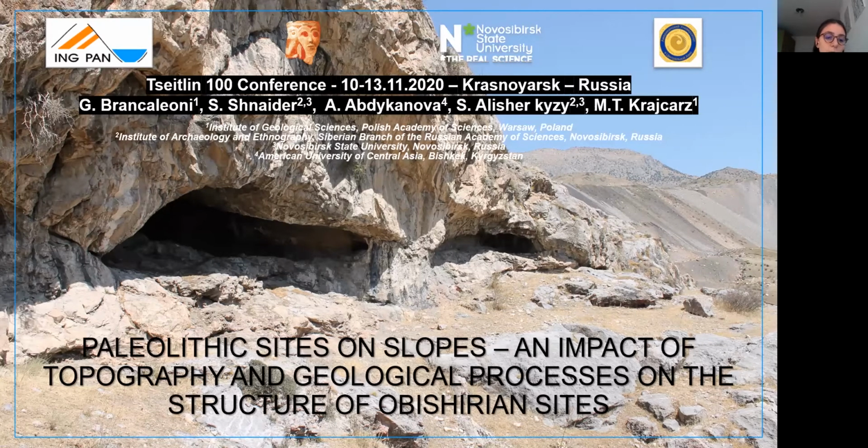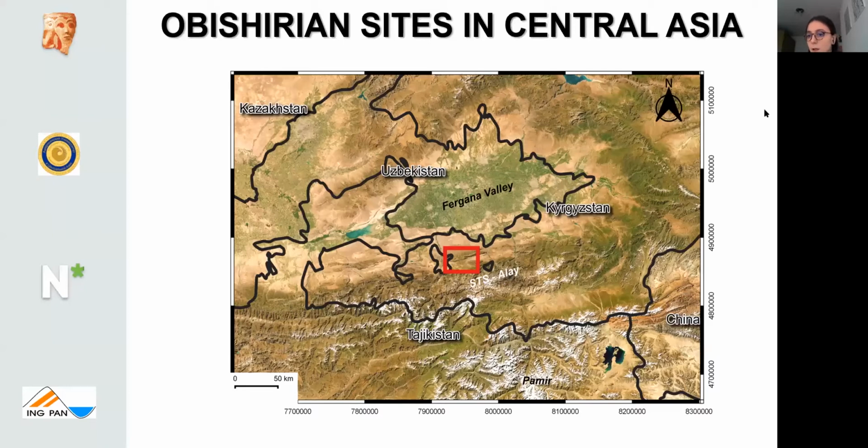Today I'm going to show you the methodology we applied, but for the results, I'm going to show you only those from Obishir 1. Here is a map. As you can see, we are in Central Asia, in the southwestern part of Kyrgyzstan, just at the foothills of the Alai mountain range. It is very close to the Fergana Valley; the Alai range borders the southern margin of the Fergana Valley. It's a fertile valley, very important for this region. And we are obviously very close to the border with Uzbekistan.